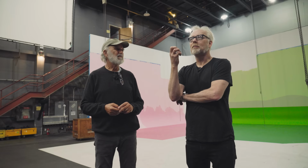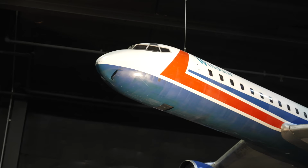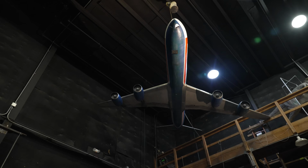We switched to wires. I seem to remember a plane crashing into a runway that you guys did, where the plane you made was so accurate it flew and you had to actually use a wire to drag it into the runway? I don't remember that. I think it was Die Hard, where they went out to the desert in the wintertime. Is it this one? It's this one. From Die Hard. Yeah, you're right. Sean, come over here. This is the plane that I was mentioning. This is from Die Hard. Yes. So can you tell me about that story?